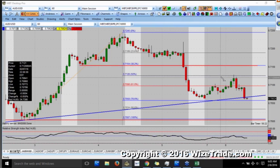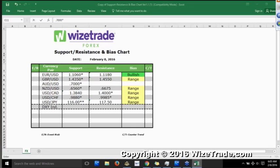Okay. Like I said, I wouldn't be too comfortable. Wow, the euro dollar is getting smacked right now. Cable's getting crushed. Oh my God. Holy cow. All right, so anyway, 7150 is going to be resistance on the way back up. And we're in a range.